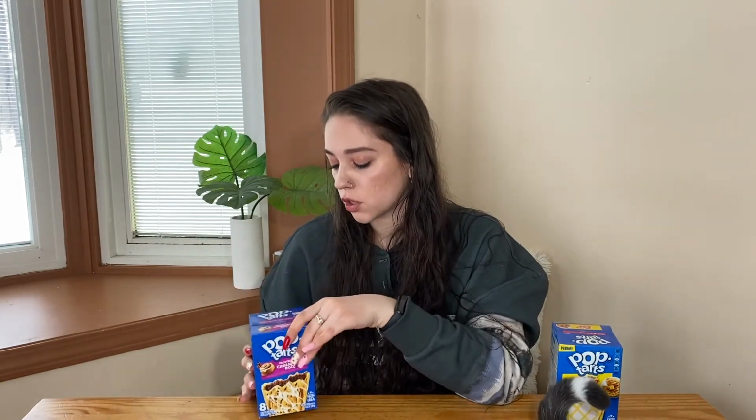So I'm going to open up a package. I'm going to split one of each in half, put half in the toaster oven, taste test the other half, and then I'll get back to you.